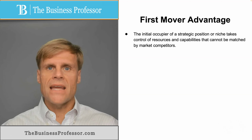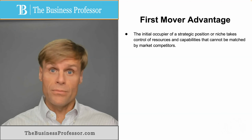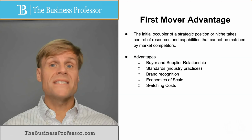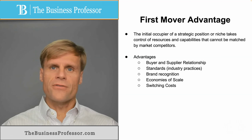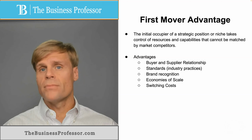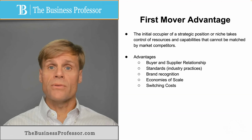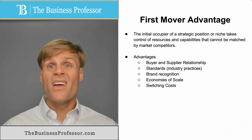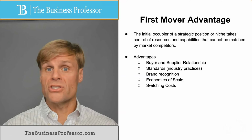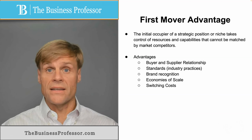So they set the stage for other entrants, other competitors to enter the market and offer a similar value proposition. Now, there are numerous advantages to being the first mover in a given product market. Number one, buyer and supplier relationships. You are establishing those early relationships that are oftentimes very difficult for subsequent entrants in the market to establish in the same way or manner. So you have that early advantage.